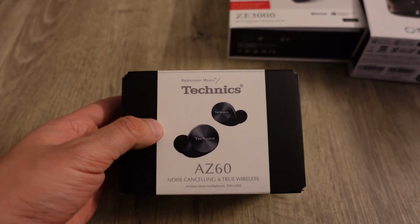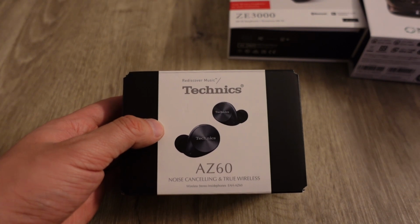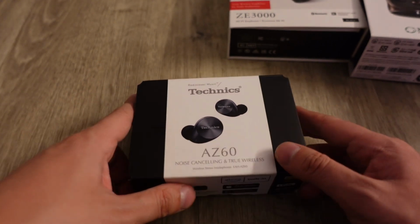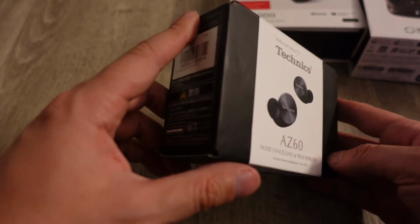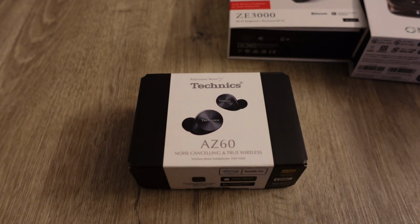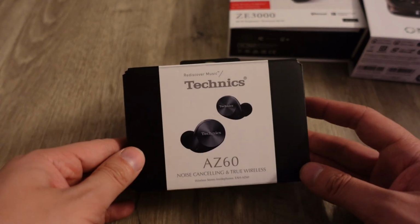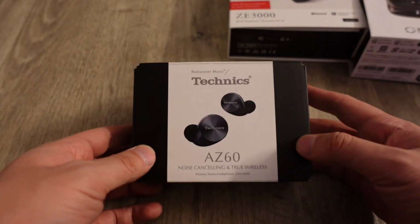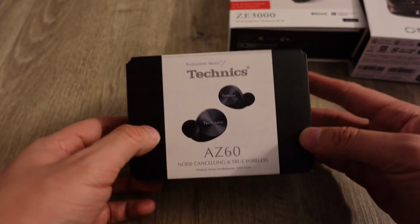So I actually did a video on their over-ear headphones as well, and I wasn't really too impressed by those, but hopefully these ones will fare better. So these are the AZ60s. I think they actually even have a higher line or newer one than this, but this is their kind of middle one in their lineup, and originally retailed for $230 US. But since I got this on discount in Japan, I got this for just $80.